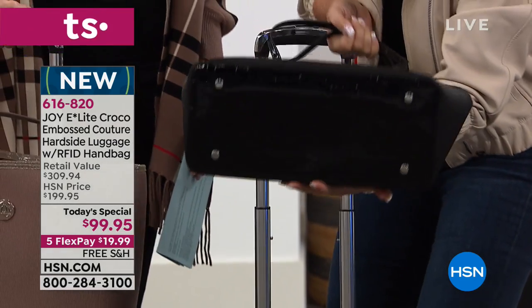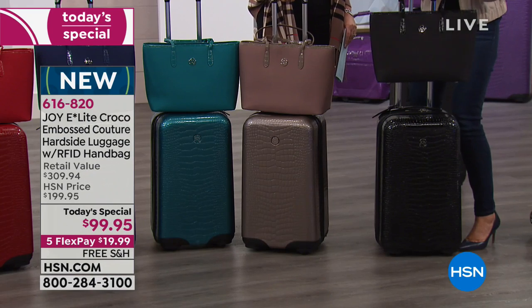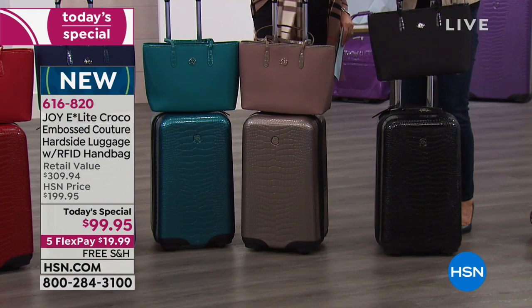And you've got, look at this gorgeous croco accents on here. How gorgeous is this bag? I can't get over how sharp looking that bag is. And guys, that bag is an $80 bag.